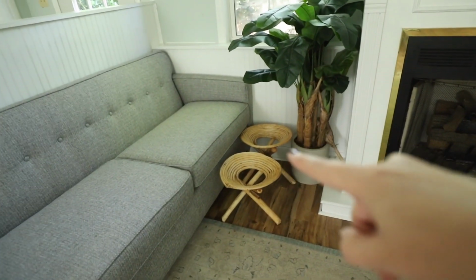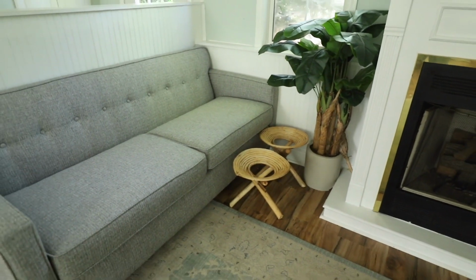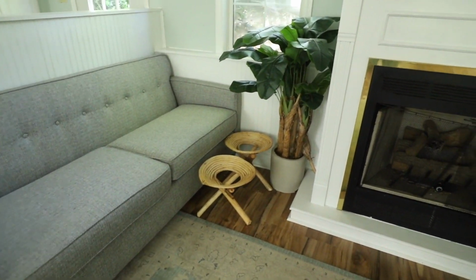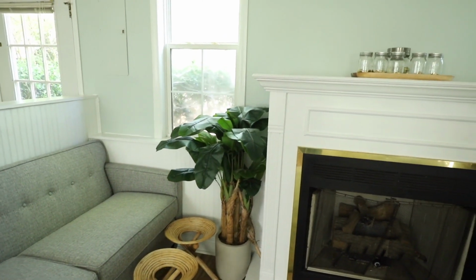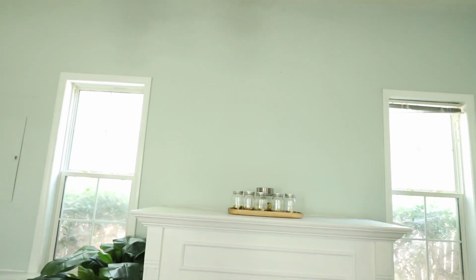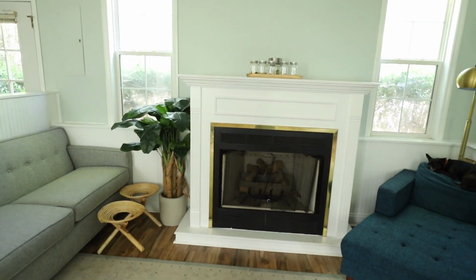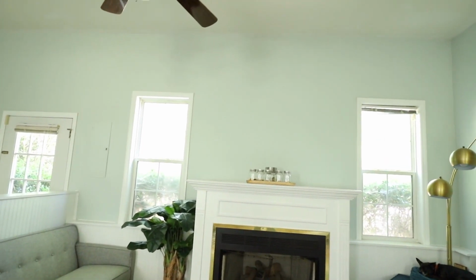These we just have in here for right now. These are my little stools from Uganda, and we just use them for all kinds of things, so they just kind of float around the house. Then we have a little plant right here by the fireplace, fake plant because I kill all real plants. And then above the fireplace, it is very bare. So this is a finished-in garage, so the ceilings are very high, but this is very bare up here.